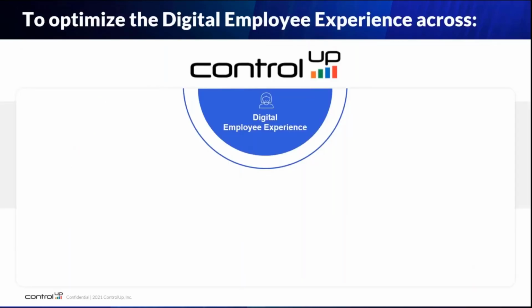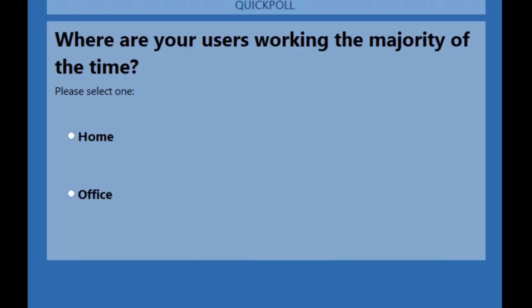So I said we are a best-in-class digital employee experience management solution, but what does that mean? Well, we help you to monitor and manage pretty much every important factor in providing the best experience for your employees, be they in the office or remote. And that includes helping to monitor the performance of applications, be they locally installed applications, maybe applications that you're publishing out through Citrix Virtual Apps and Desktop, as well as cloud-based SaaS applications.